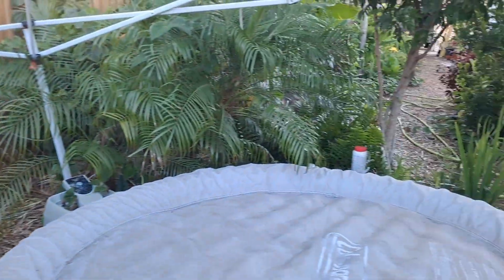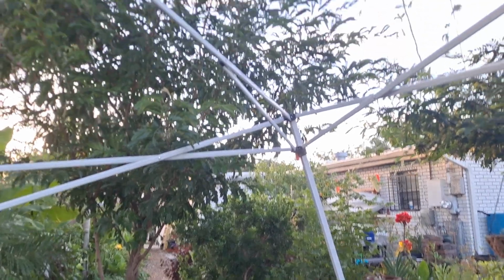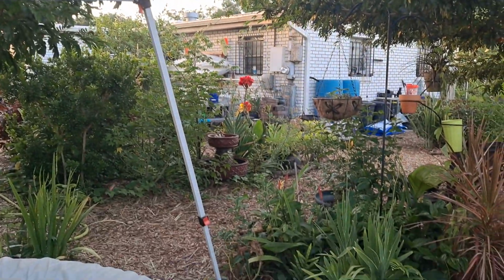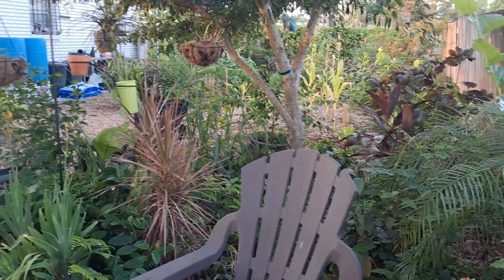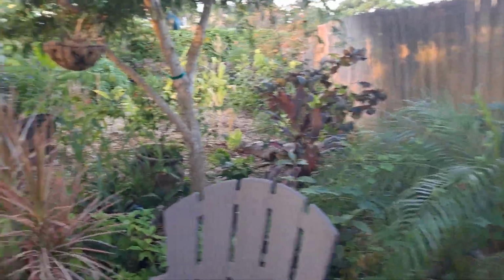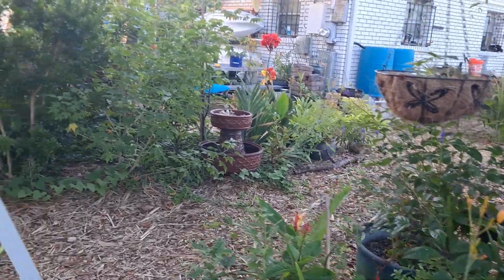Let's look from this perspective. So it's nice because the hot tub is getting a little canopy. And then we'll just have mulberries over us and mangoes while sitting in the hot tub. It'll be very nice.